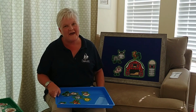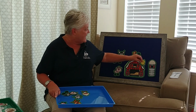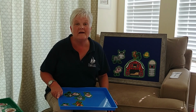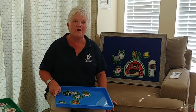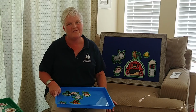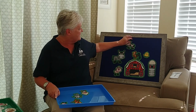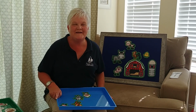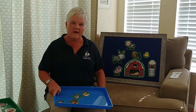Old MacDonald had a farm, E-I-E-I-O. And on that farm he had a chick, E-I-E-I-O, with a peep peep here and a peep peep there, here a peep, there a peep, everywhere a peep peep. Old MacDonald had a farm, E-I-E-I-O. And on that farm he had a cow, E-I-E-I-O, with a moo-moo here and a moo-moo there, here a moo, there a moo, everywhere a moo-moo.